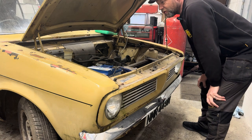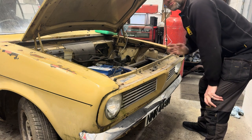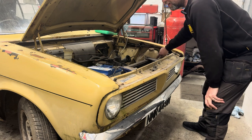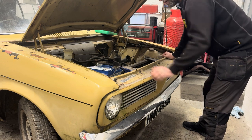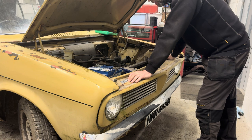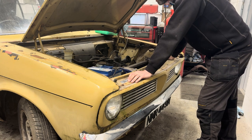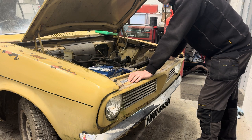Can't believe it, it's a runner. And it sounds really good. Got to keep an eye, there's not much water in the radiator. A bit of a blow on the exhaust. But that's running sweet.